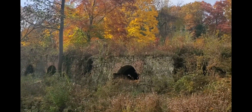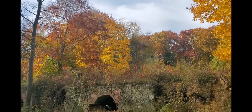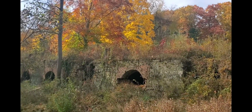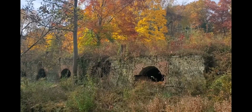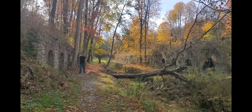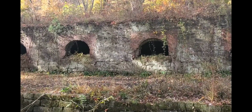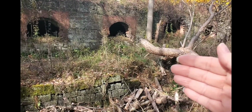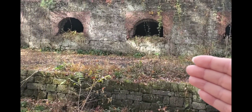And these ones, which we can't get over to that side, it's so overgrown. We'd never be able to walk over there. But that's fine. Pictures are good enough, and video. So over on that side, it's more clear now. After this tree, it kind of gets more clear on that side.